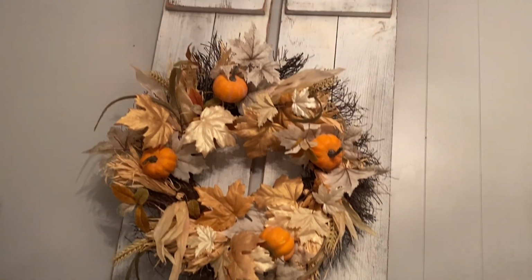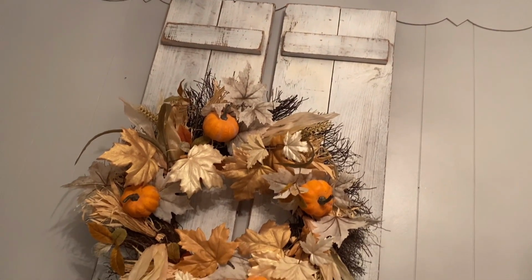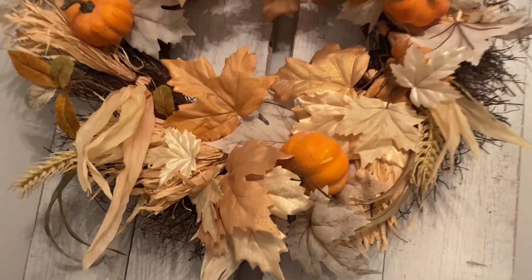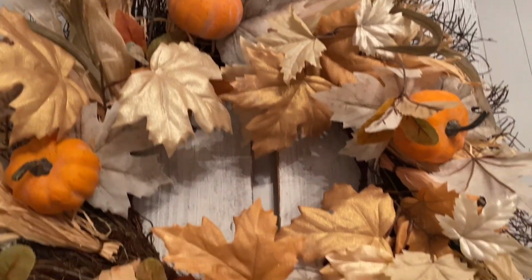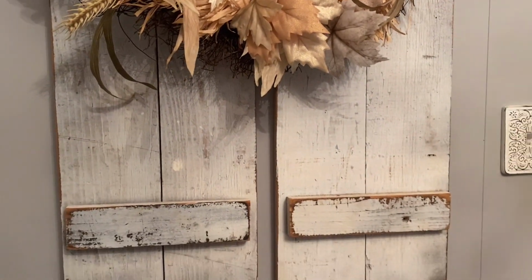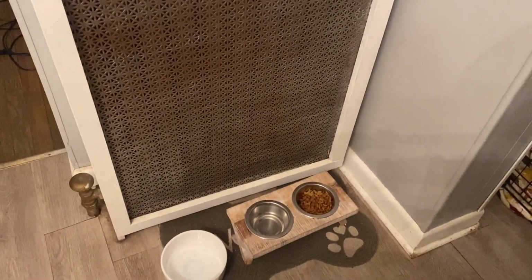So I pulled them up. I added some hangers on the back, that way they could sit nicely on a nail. And I put them up and just added this really pretty fall wreath that I got at Michael's many years ago. But I still absolutely love it. I love all the colors in it. So I just thought this would be something nice, and I'll change that up seasonally and put new wreaths on it.